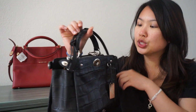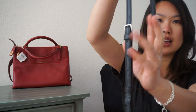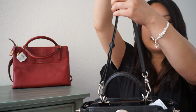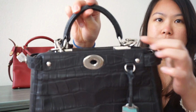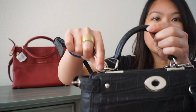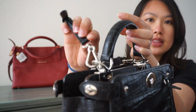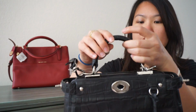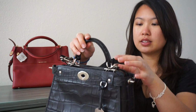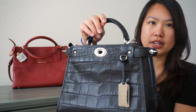A closer look at what the bag is constructed of. It has, first of all, this crossbody strap, which is adjustable, as you can see. I have it on the shortest setting, and it clips right up top here on two separate hooks. So you can see the hook where the top handle is, but the body strap does not hook onto there. So it's completely separate, which I like, because when you're twisting this, it doesn't affect this crossbody strap.